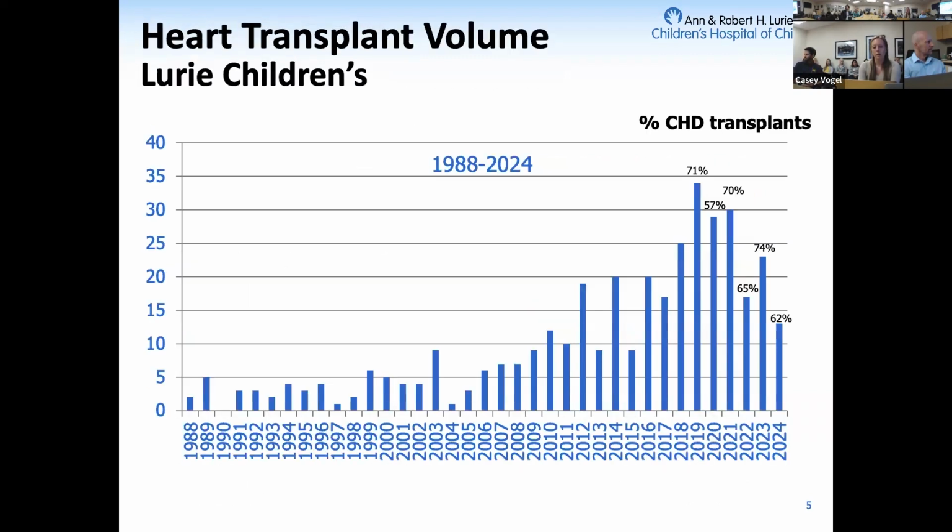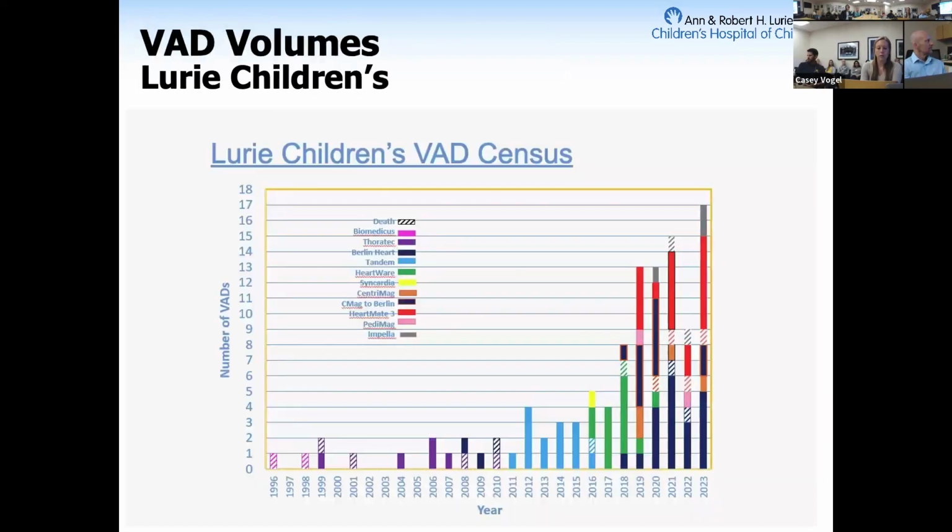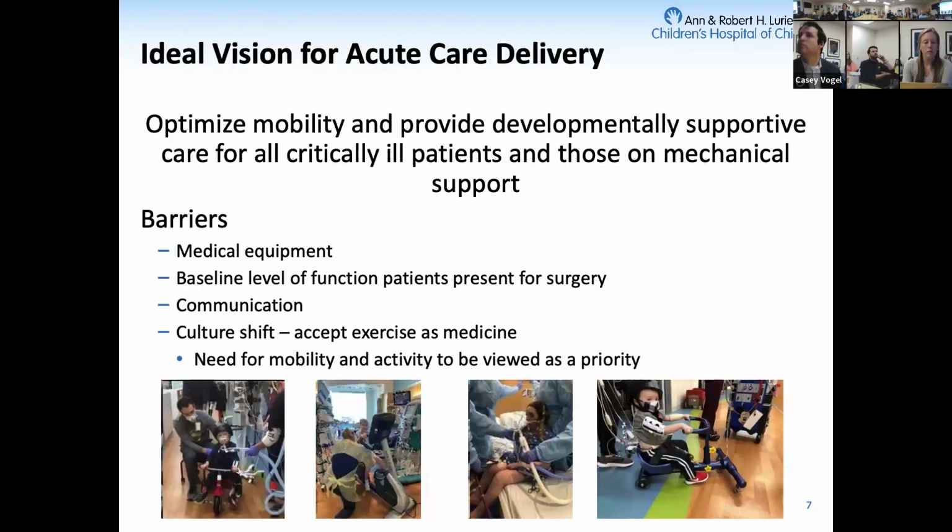At Lurie, we complete about 20 to 30 heart transplants a year, with about 60 to 70% of those being patients with congenital heart disease, as compared to the national average, which is about 45%. We do anticipate also at Lurie that almost 50% of our patients will be bridged to transplant with some sort of a VAD. So this brings me up to what is the ideal vision for acute care delivery.